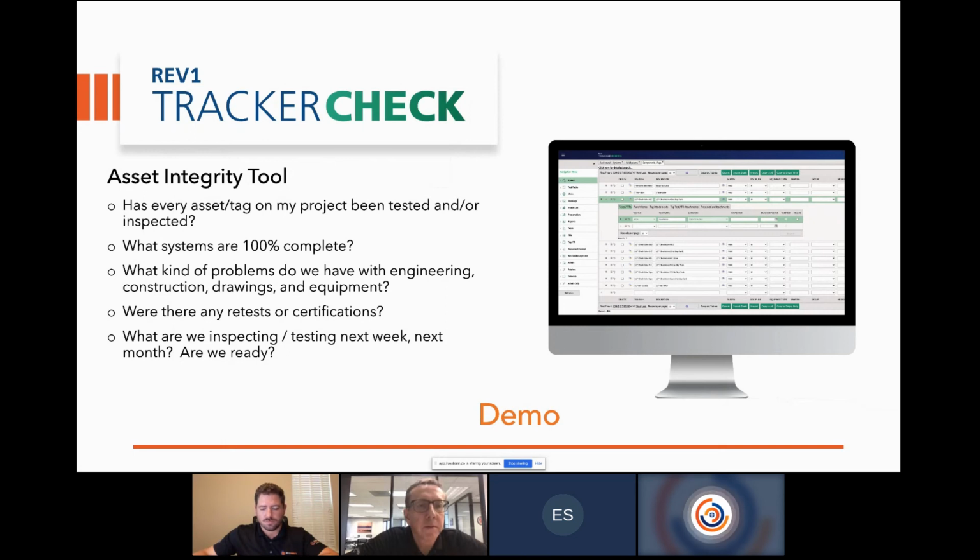All right. So what TrackerCheck's doing for you, and what any CMS tool should be doing for you, is telling you: are my tags on the project completely tested and inspected? What systems are 100% complete? What kind of problems are we running into between engineering and construction? And that's in reference to the punch items and questions you're firing back to engineering. Were there any retests or certifications that had to be done? And I think everybody's seen that on a project. You complete something, engineering design changes a little bit, construction has to go tear it apart, put it back together, and you get to retest it. So what are we inspecting, testing next week, next month, and are we ready?